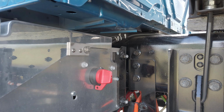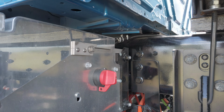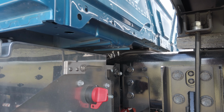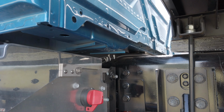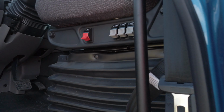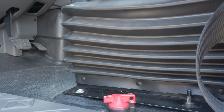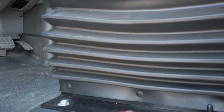So on the electric eMV, you've got two battery disconnects, one on the outside, which is what cuts 12 volt to the cab, for a dome light and gauge cluster and that kind of stuff. And then you've got a battery disconnect switch inside the cab, which disconnects the main battery from the electric motor.